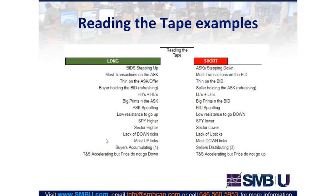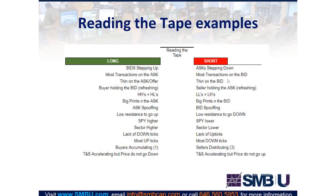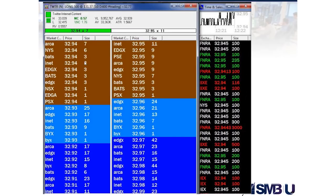All right, and then we think about ask stepping down. So if we're short something, this is going to be information that could be in our favor. So we're looking at the offer, and we notice the seller at 95 cents, and then we start to notice him stepping lower and selling at 90 cents. That can be good if we're short. We notice that most transactions are on the bid. So if we're short and they're hitting the bids, that can be good for our short position.